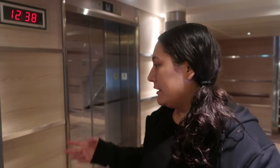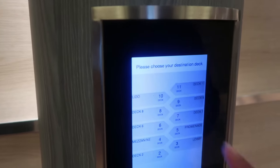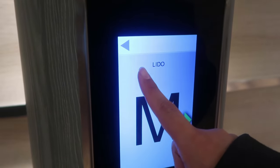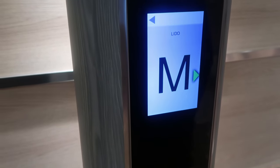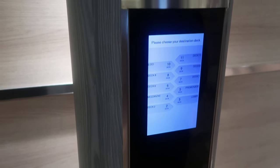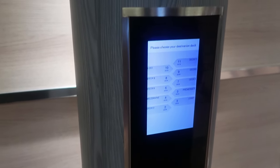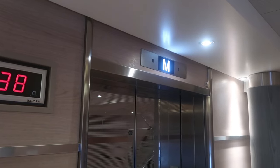If you guys have never been on the Carnival Panorama, they have a different elevator operating system. On the pad here, you select the deck you want to go to, and you push it. 10, car M. Then you wait, and you push it again, car M, because there's two of us. Then we wait. Then it'll blink, and that's our elevator. It's going to come take us to 10.